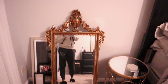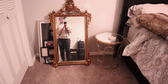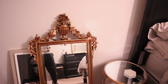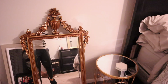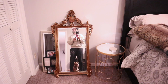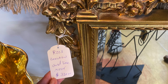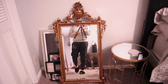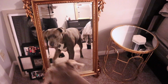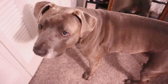So one of the things I'm really excited to use is this mirror. I want to find a good spot for it. I found this mirror on Marketplace and I just really liked the uniqueness of it. I picked it up, I think, for about $40. Then I went to an antique store and they had it with a tag of like $200 or $300. I was mind blown and I'm like, oh my God, I feel like a winner. So I'm seeing if I can put this in somewhere. Hey, Romeo. Wait. What do you think?